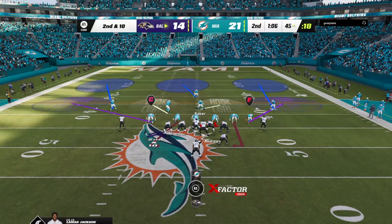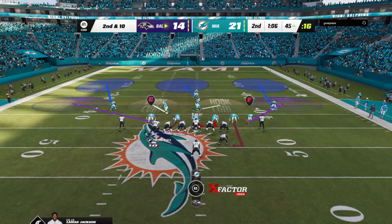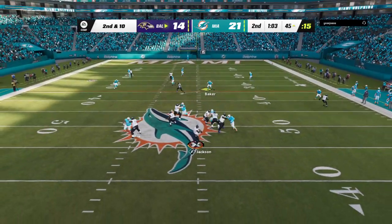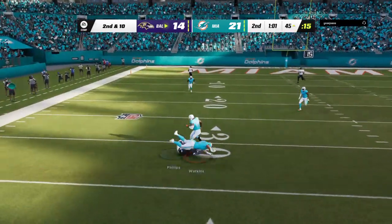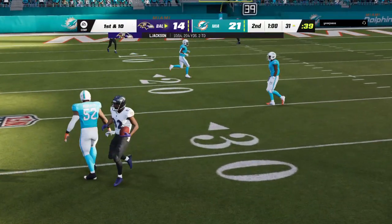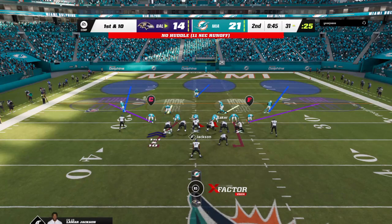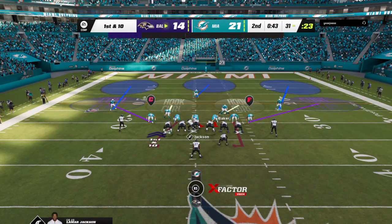In motion comes the tight end left. Now Jackson on second down. And this is caught by Watkins. And he's got another first down as he's brought down at the Dolphins' 31-yard line.